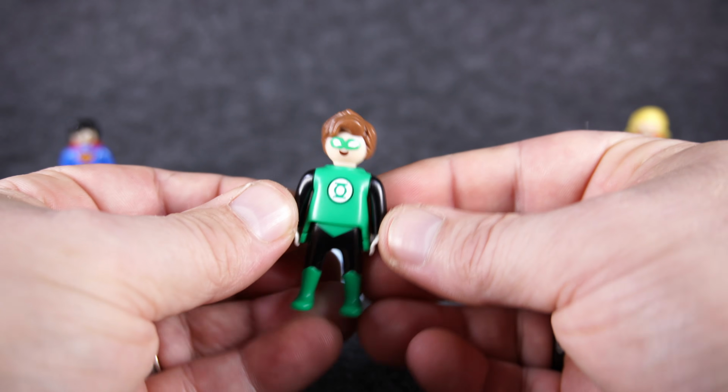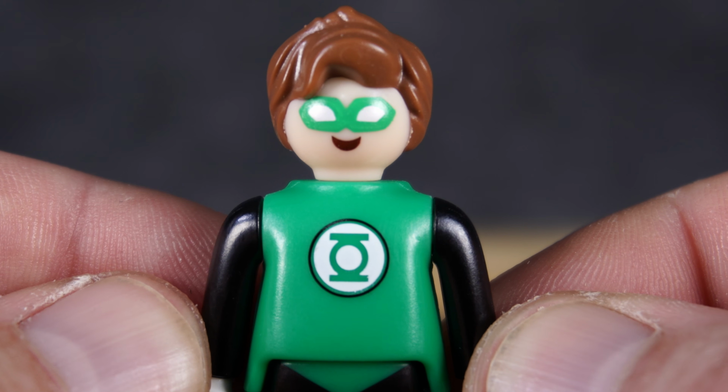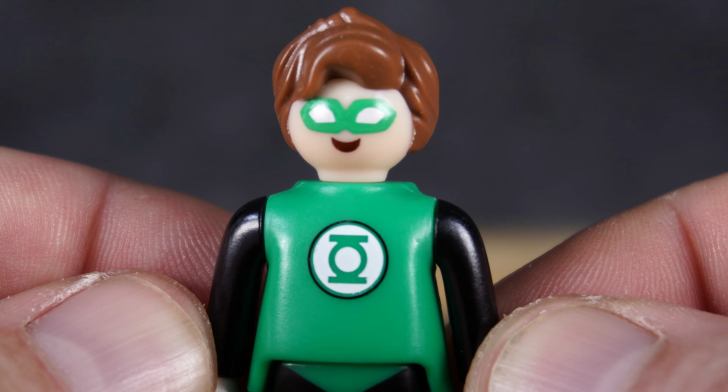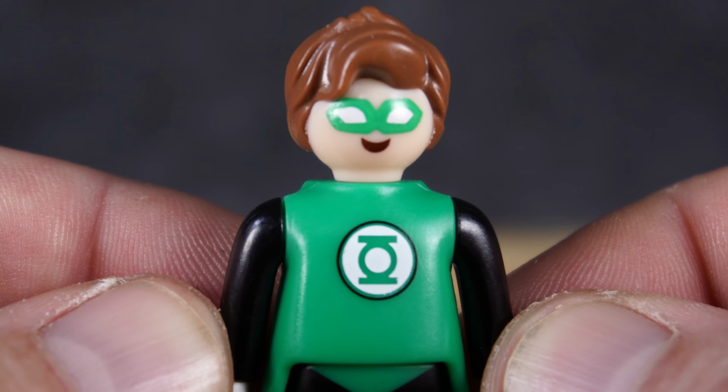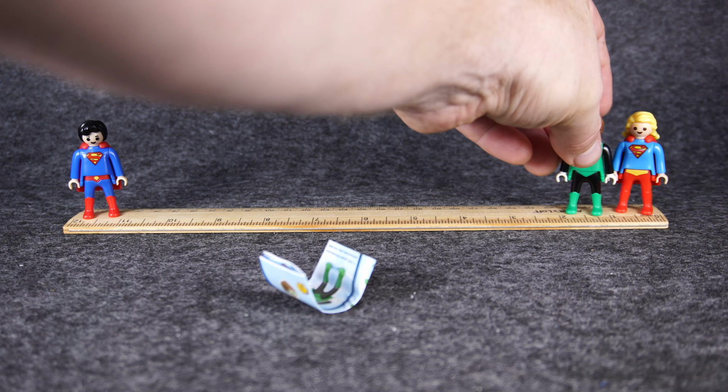I'm not going to be displaying them all backwards. I'm going to be displaying them standing up straight like this. Look at how good this looks up close, too. The paint on these is really impressive for a little Kinder Surprise. That Green Lantern logo looks nice, and so does his face. So we'll stick this one here beside Kara.